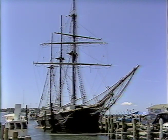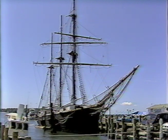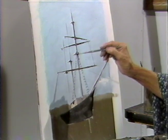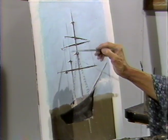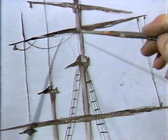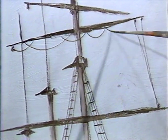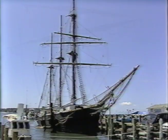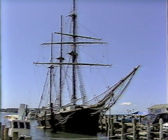And I'm doing this rigging now in a very interpretive style. I can't impress upon you how important it is to just bite the bullet and make those lines. See, there's one doing this, and then there's another one that's going like this. And so along, all the way across this mast. And when this brush works well, it's heaven. When it doesn't work well, it's a real torture.